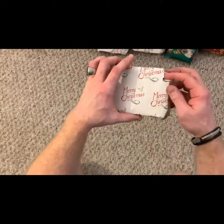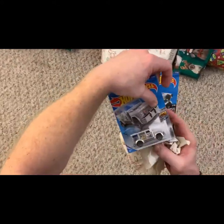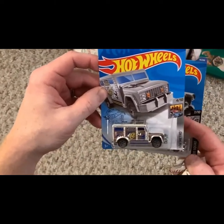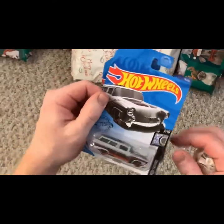See Hollies on the wrapping paper. Make sure your animals don't eat that. It is not good for their tummies. All right, so we have an armored truck, HW, Hot Wheels armored truck, and an 8-crate. What is that? This is part of the Rod Squad.